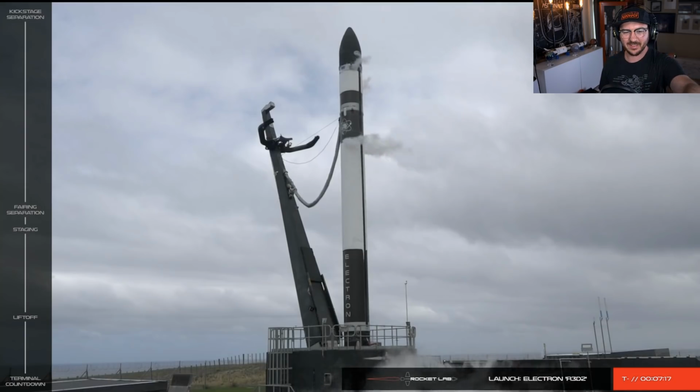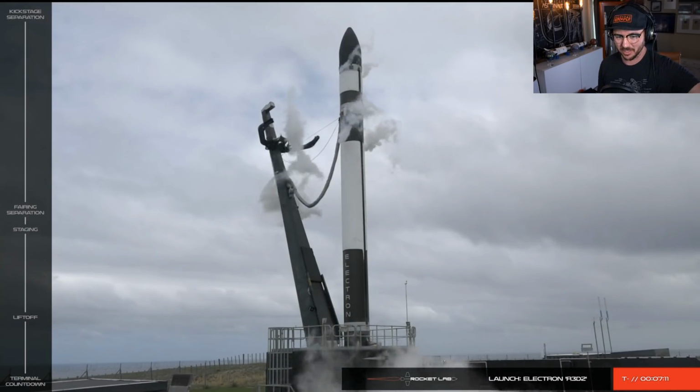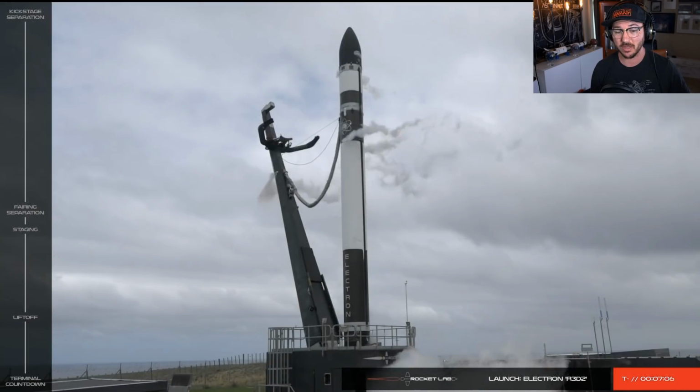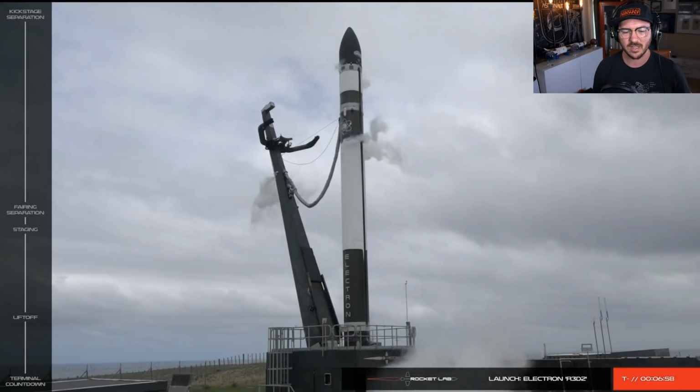I love that the logos are in the RP1 section and the interstage where there's not that ice buildup. The ice buildup is around the oxygen tank. Liquid oxygen is extremely cold, colder than minus 200 degrees Celsius. I think it starts liquid at like minus 180 or something, minus 170 Celsius.